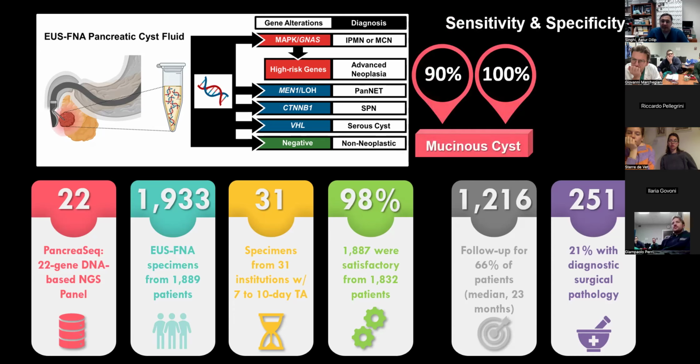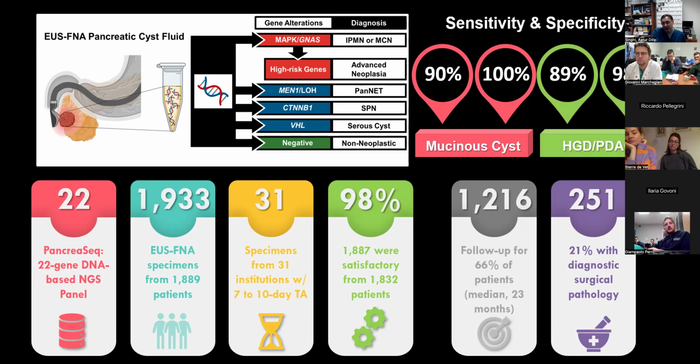And what we found was that sensitivity and specificity of Pancreaseq, looking for various genomic alterations when it comes to mucinous cysts, yielded a 90% sensitivity and a 100% specificity for the mucinous cysts. That was superior for CEA testing at each of those institutions. CEA was not centralized. It was literally done at those institutions overall. So was cytopathology. And for advanced neoplasia, that being high-grade dysplasia and cancer kind of together, Pancreaseq achieved 89% sensitivity and 98% specificity. Wasn't perfect, and honestly, no test will ever be perfect.